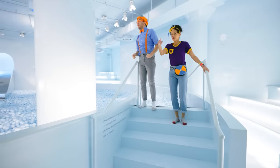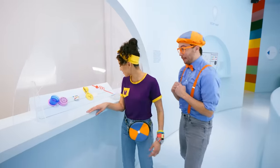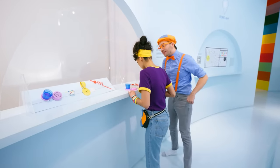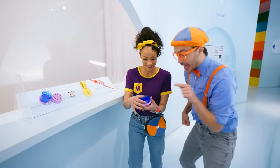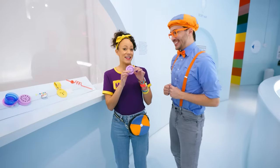Whoa! There's a window over here, and it says, surprise! Oh, Meekah, I love surprises! Me too! It looks like we get to pick one of these toys. What are you gonna pick? I don't know. Which toy do you want? Oh, look at this. Oh, no way! It's a cup, but then it gets really tiny. Yeah, and it would fit really nice in my bag. I think I'm gonna take this cup.